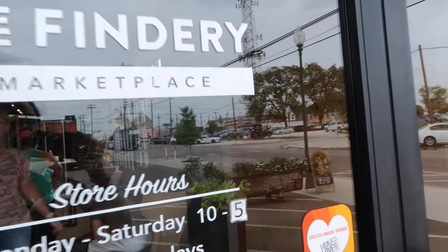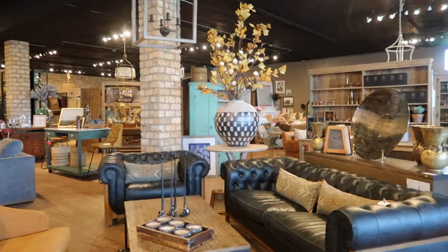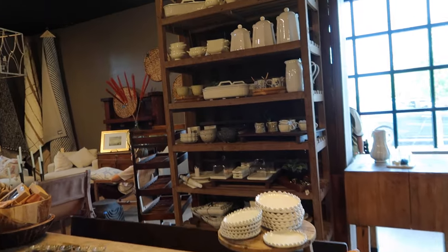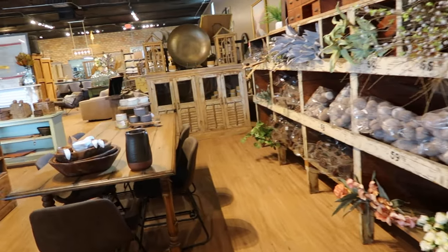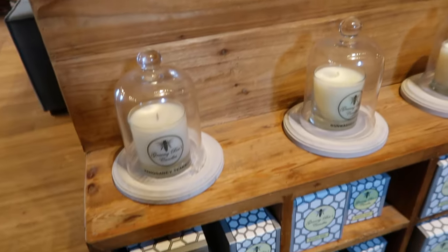Now, just down the road is the Findery. It's a bit of the same Magnolia vibe, that rustic, vintage, boutique style goods, and maybe just a tad less expensive. They had two locations for a while, but now they have just this one huge store, and it is super cool. Lots of good finds for sure.